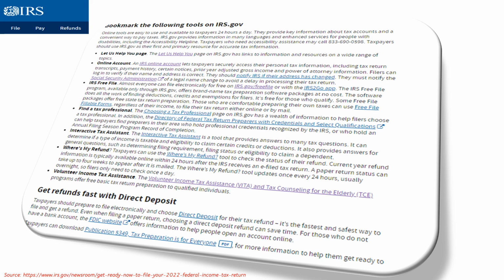And then ultimately, you can also use the Where's My Refund tool if you're trying to find the status of your regular filed tax return. There's also a Where's My Amended Return tool for those who filed amended returns, as separate tools. So you have that, and then I would definitely also say go to your IRS account and check your transcript for updated information. And then there's obviously a place you can get Volunteer Income Tax Assistance, and also for the elderly, the Tax Counseling for the Elderly, the TCE program. So between those two, they can help folks that need help with basic tax return preparation.